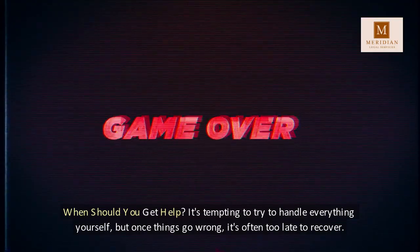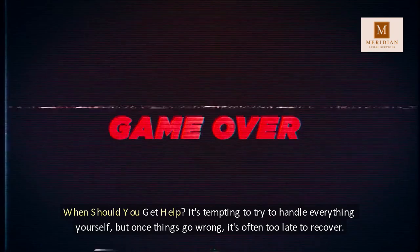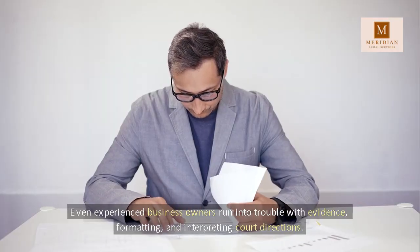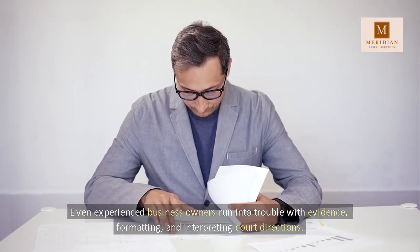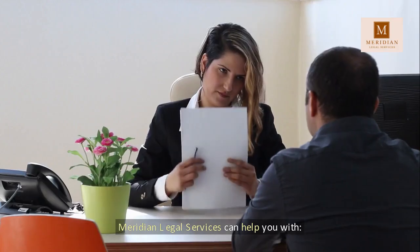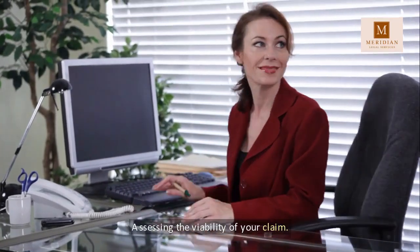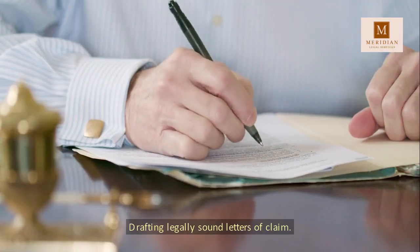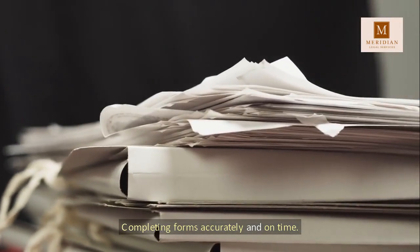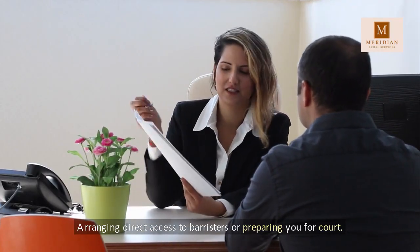When should you get help? It's tempting to try to handle everything yourself, but once things go wrong, it's often too late to recover. Even experienced business owners run into trouble with evidence, formatting, and interpreting court directions. Meridian Legal Services can help you with assessing the viability of your claim, drafting legally sound letters of claim, completing forms accurately and on time, arranging direct access to barristers, or preparing you for court.